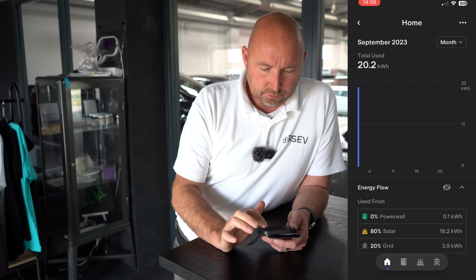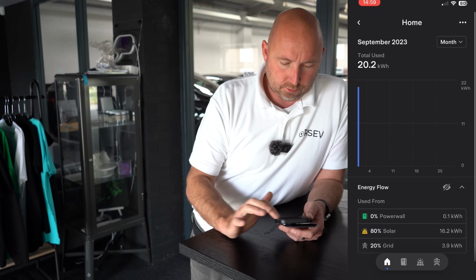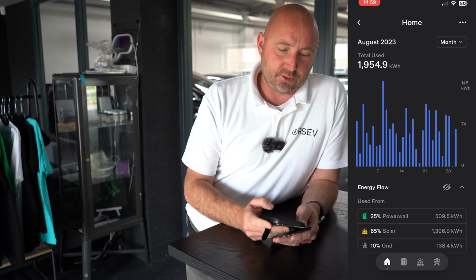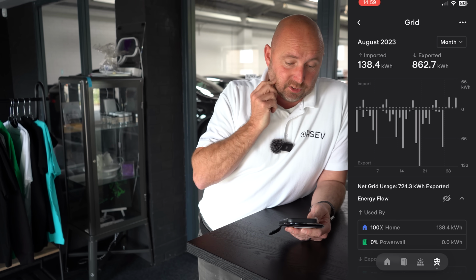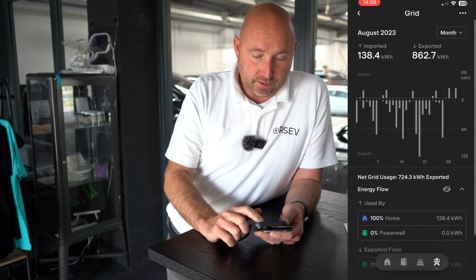So what I would do is come out of this, look at the actual production numbers for the month, and let me scroll across to August and scroll left. Come on, there we go. There's August. So in August we produced just under 2,000 kilowatt hours of energy. We still exported 862 kilowatt hours there alone.